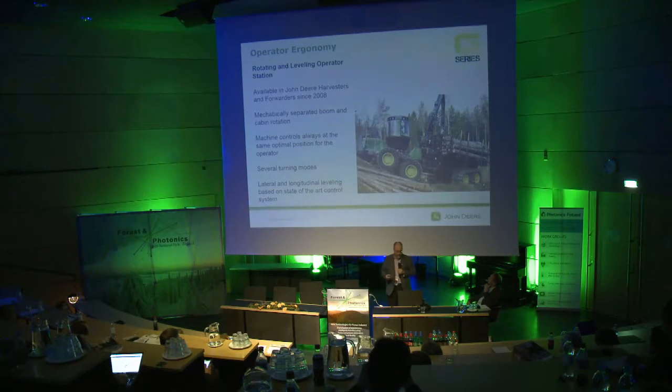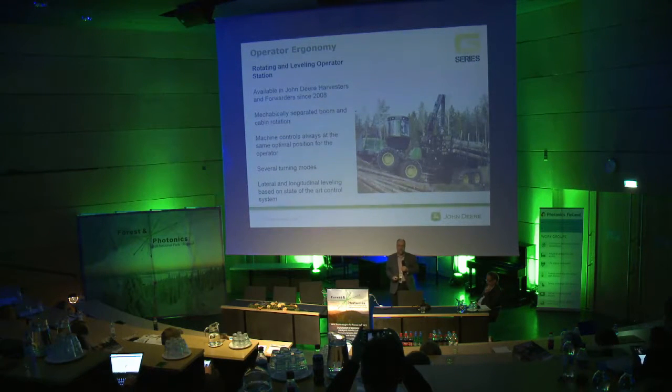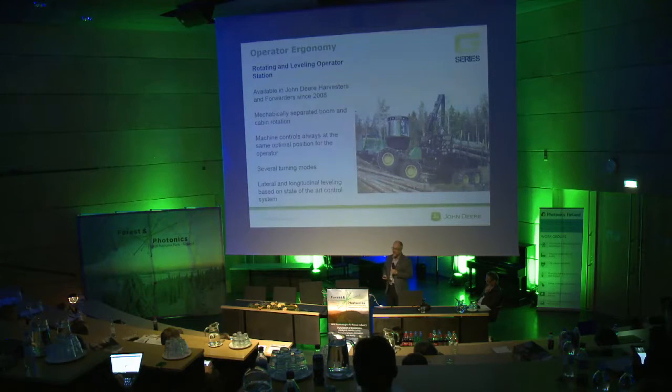Then I will tell about 2 of the newest, or maybe not newest, but remarkable solutions or even innovations within our industry. I picked first an operator ergonomy related solution, the rotating and leveling operator station. Since 2008, this type of solution has been available in all John Deere harvesters and forwarders.